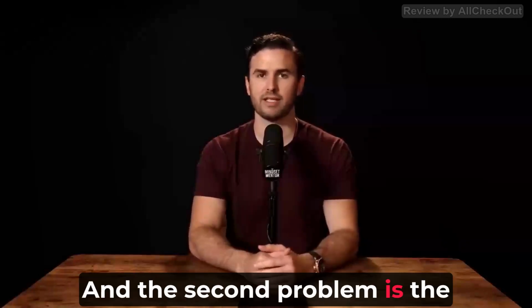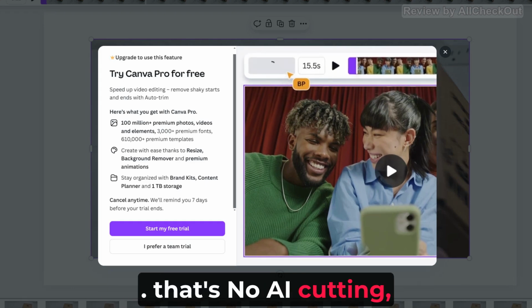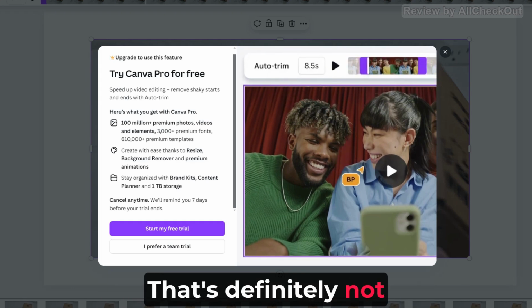And the second problem is the automatic video editing, which is limited to cutting off shaky starts and ends. That's no AI cutting, no silence cutting. That's definitely not state of the art.